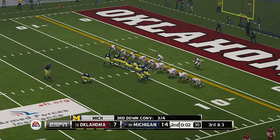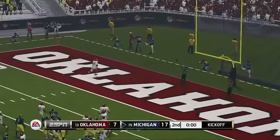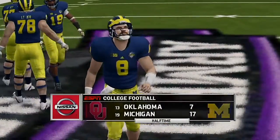So with the half ending, they're just going to try to put 3 points up on the board. Kicks away, and it's good. As they head to the locker rooms, this one is far from over. The Wolverines with a 10-point lead.